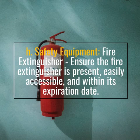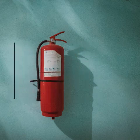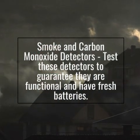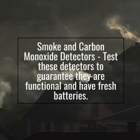H. Safety equipment. Fire extinguisher. Ensure the fire extinguisher is present, easily accessible, and within its expiration date. Smoke and carbon monoxide detectors. Test these detectors to guarantee they are functional and have fresh batteries.